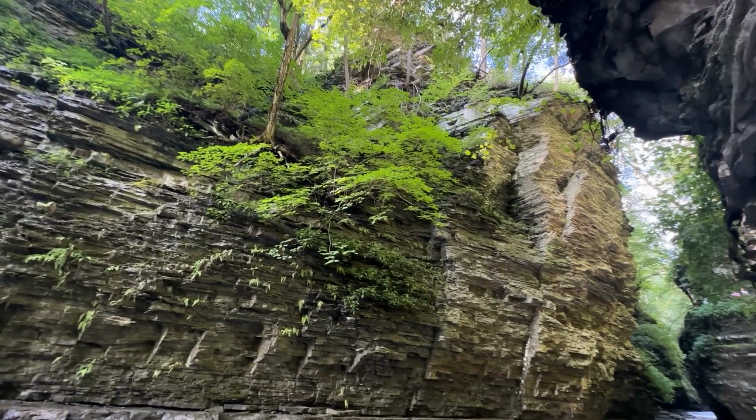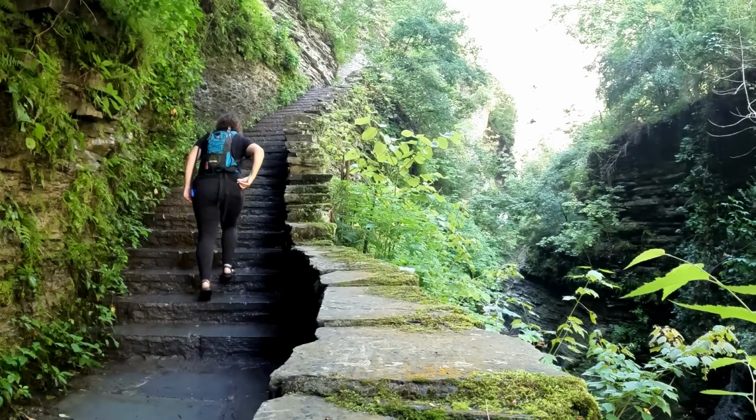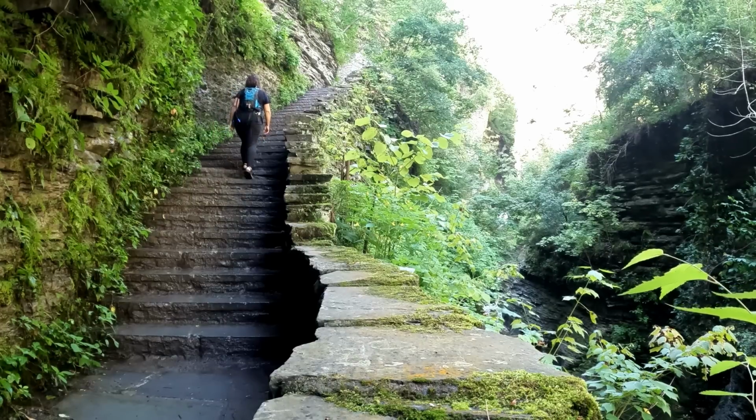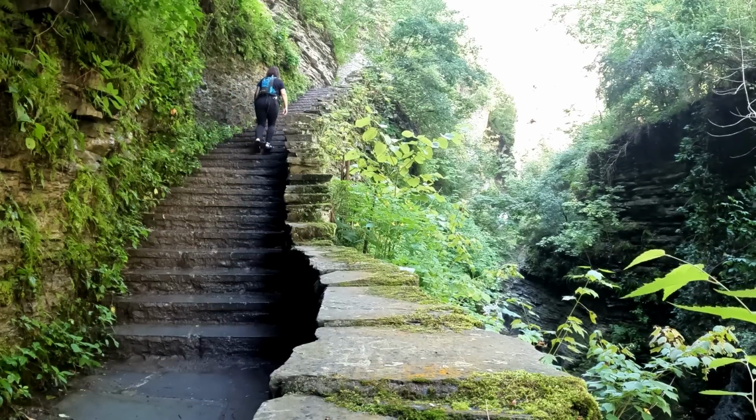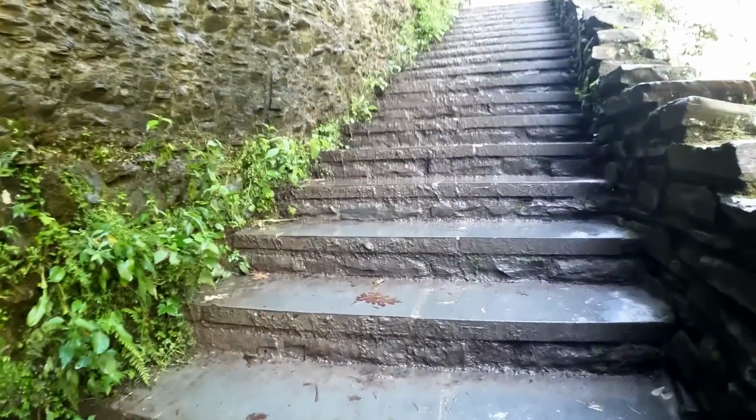The best way to experience this gorge is to hike from the bottom to the top. You will come face to face with so many breathtakingly gorgeous views, and you will also get a good workout as you ascend 800 perfectly placed stone steps.